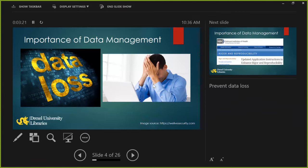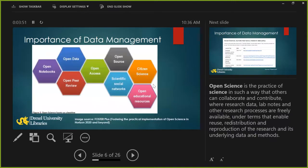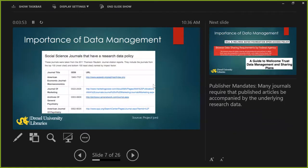So my colleagues did a great job of emphasizing this one. One of the reasons for managing your research data is to minimize data loss. Also, it contributes to the reproducibility of your research, being able to actually have data sets and output available that's well described so that other researchers can not only potentially download and reuse your data, but understand what your research project was about. It contributes to that whole notion of open science.